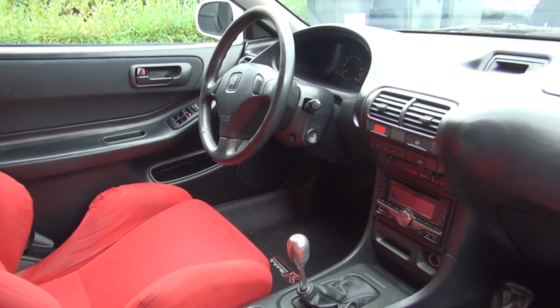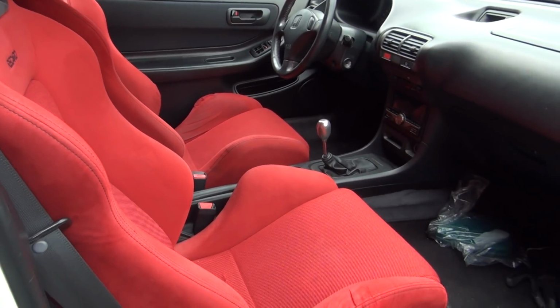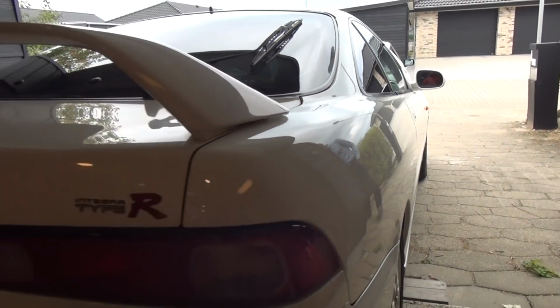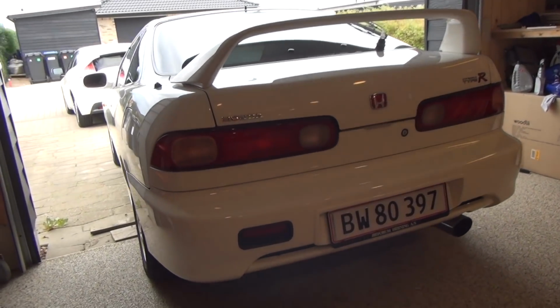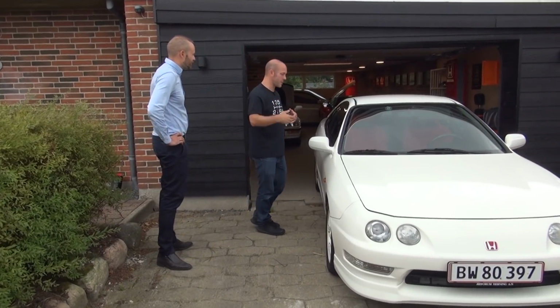Because I like the idea of driving it like Honda meant it to be driven. Sometimes when you drive on track, I like that it's a standard car, so no excuses about modifications. That's true. It turns out to be the driver that wins the race. And this car is built for the track. It's really nice.